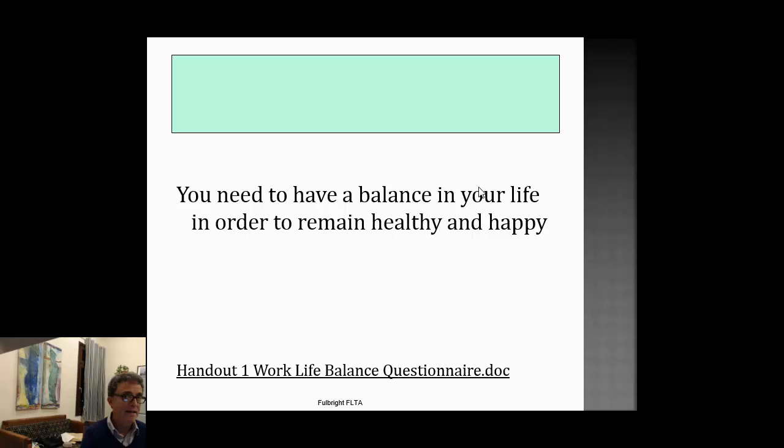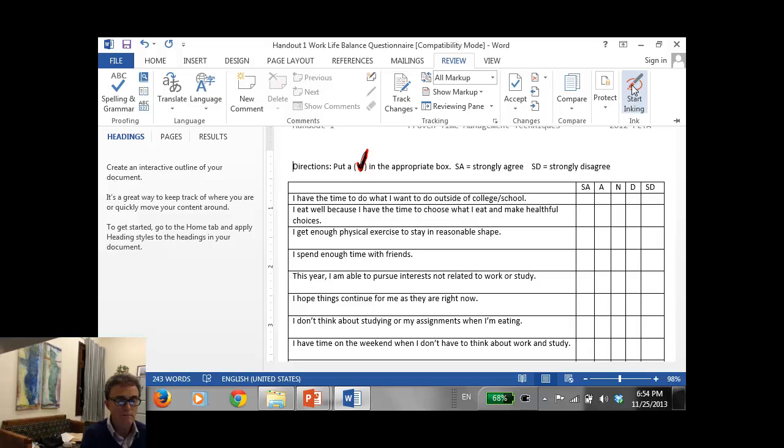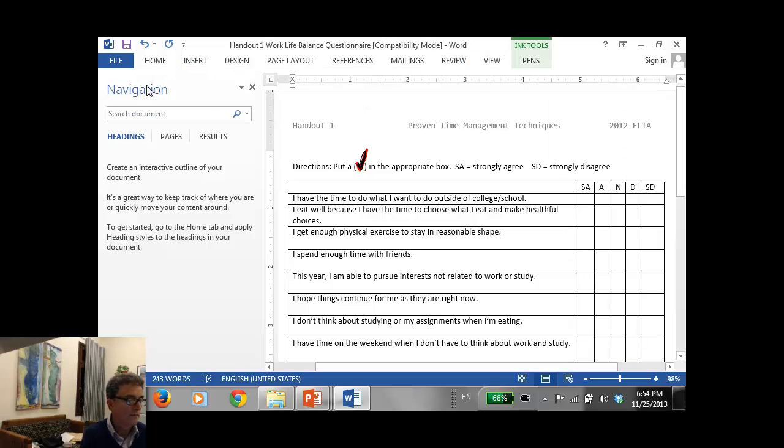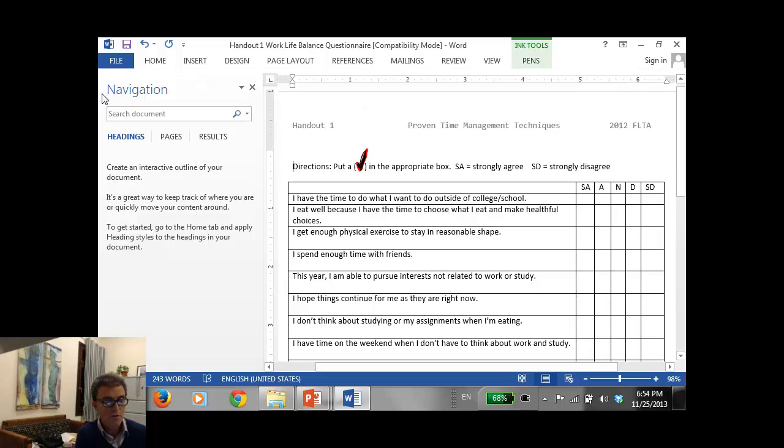So we're going to look at handout 1. I need you to open this. You have probably received this by email, or else you have it in hard copy. So you're going to open this up, and this is the first activity. So I'm going to show you how it works. As you can see here, there are 5 choices, from strongly agree to strongly disagree.